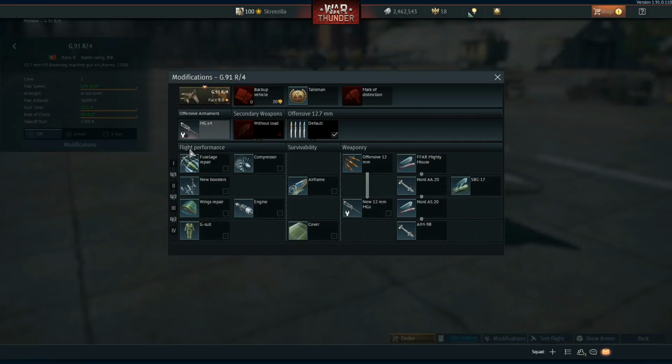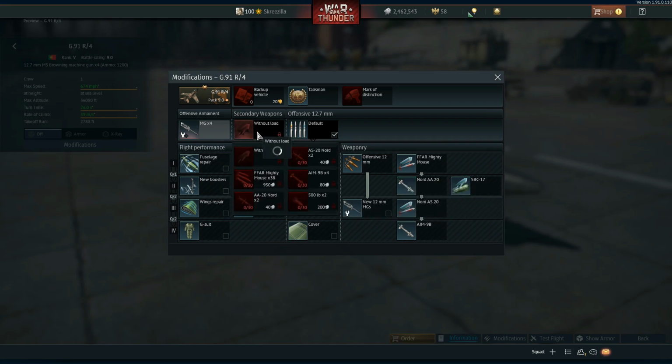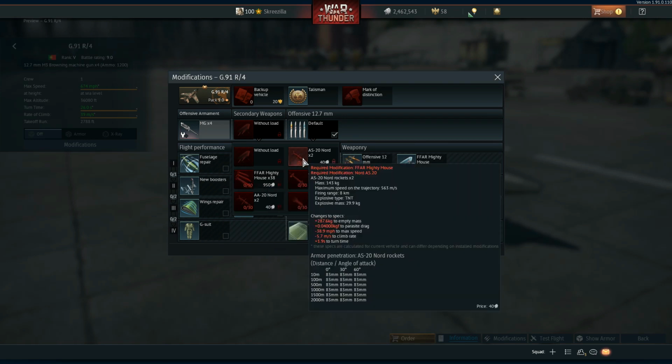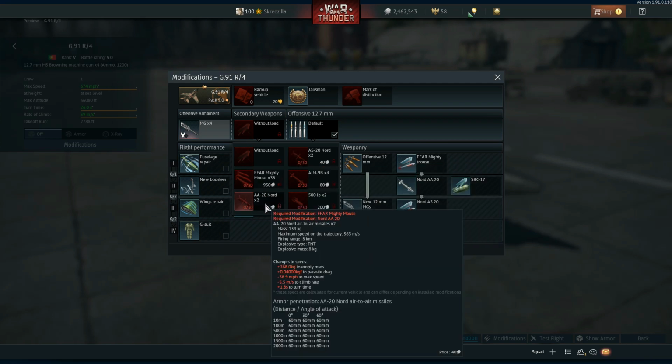Now here we have the G91R4, and again this one has a little bit of a different layout. This actually carries some of the Nord air-to-air missiles as well, which are the French brand of air-to-air missiles. Now with the Nord air-to-air missiles, they're actually controlled by the pilot after launch and don't have an active homing system, so you've got to control them to your target. I don't know how they work in game though, I've not actually tested them, so I don't know how exactly they're going to work in game.